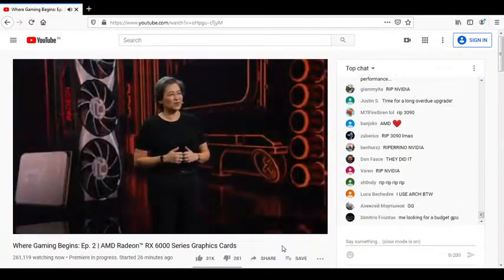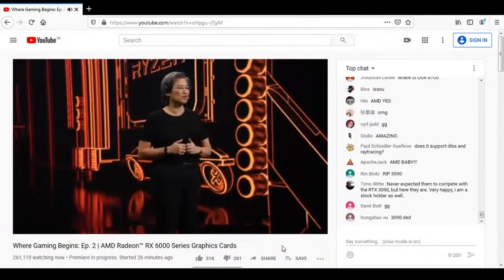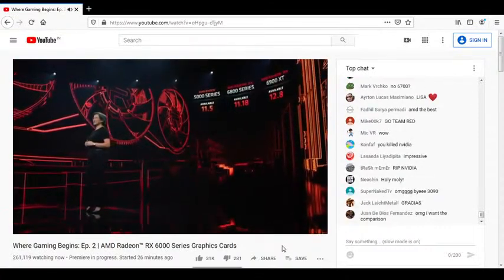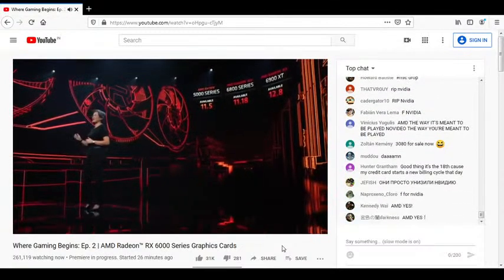So I hope you're as excited as we are. We can't wait to get these products in your hands. So look for the Ryzen 5000 series starting November 5th, the Radeon RX 6800 series starting November 18th, and then the Radeon RX 6900 XT starting December 8th.